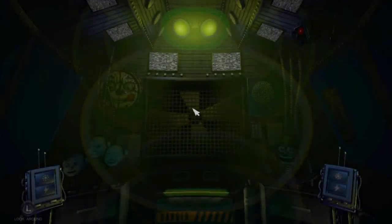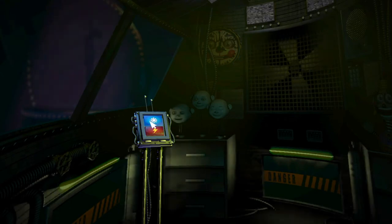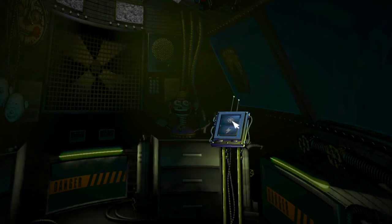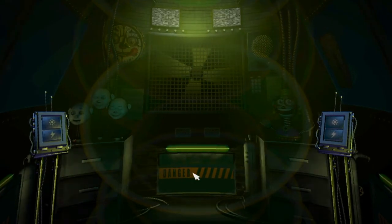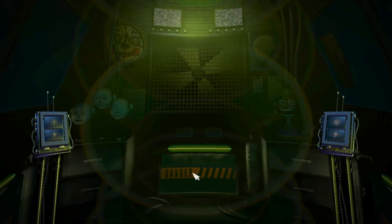Motion trigger. Entryway vent. Let's check on Ballora and make sure she's on her stage. Great. Now let's check on Funtime Foxy. Great. It looks like everything is as it should be in Funtime Auditorium. Your task today will involve more maintenance work. Circus Baby had a rough day and is in need of repair. You will be required to reach the parts and service room by once again sneaking through Funtime Auditorium. As always, please proceed with caution.